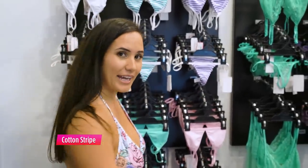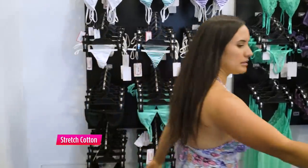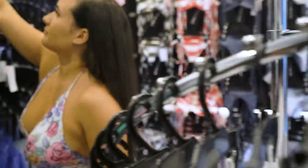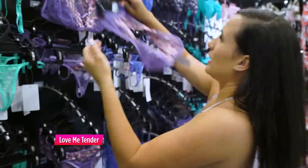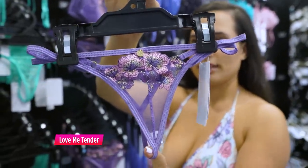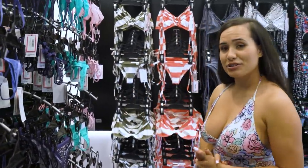Very comfortable and very good for every day. And of course the cotton stretch as well. That's a bit small for me. This is one of my absolute favorite knicker sets. I love the little gold detailing and purple, so beautiful. And then of course we have the matching bottom. Super sexy and gorgeous. So many choices here at this little showroom in Mullumbimby.